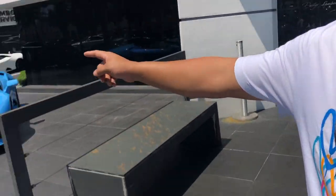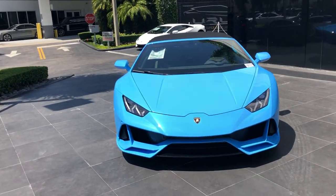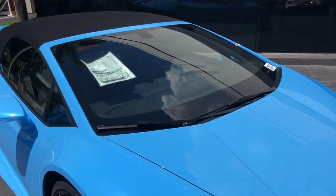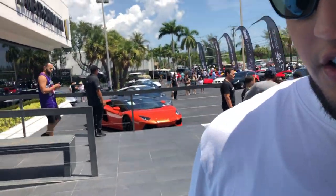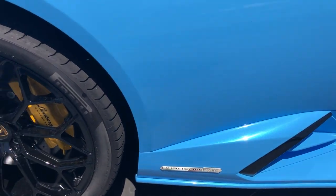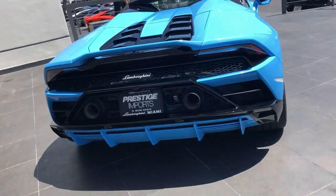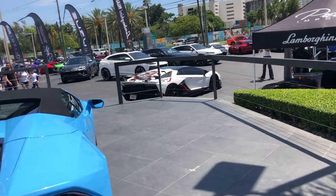I wanted to show you, this is a very special car. Lamborghini Huracan Evo, it just came out. 2019 is the newest Huracan you could get right now. It's probably the fastest Huracan you could get right now. Evo right there. Look at the girth on this, guys. Beautiful. This is crazy. Anyway, just go inside.